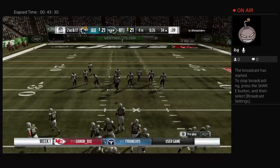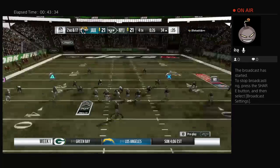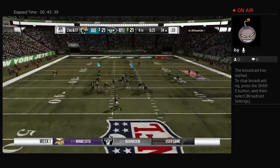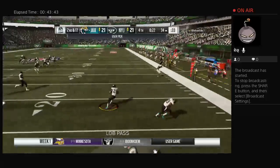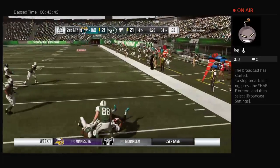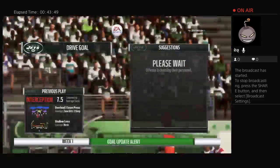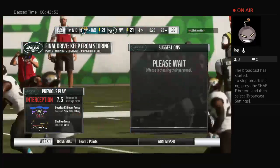Now following the sack, they'll look to make amends on a 2nd down and 17. They'll drop the throw, and this is going to be intercepted. He's going to get this one to the 23-yard line. How about that for a momentum switch?